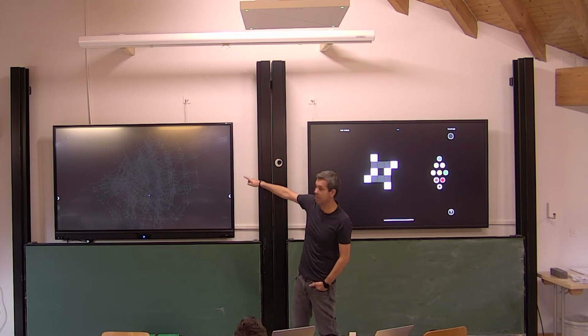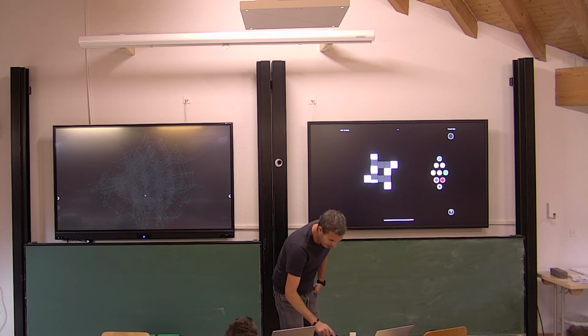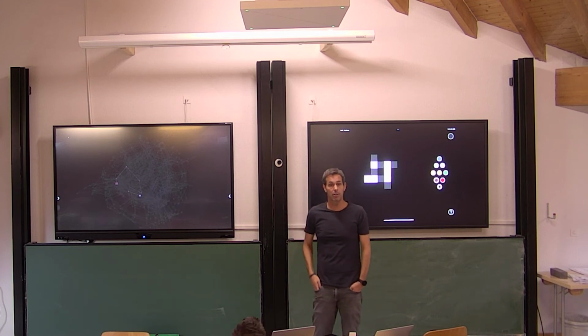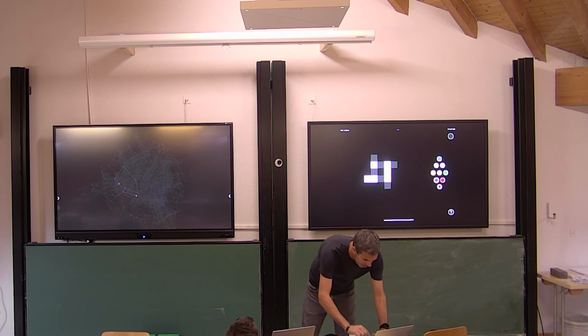And what you see here on the left, which you barely can see, is the graph of this particular puzzle. So, as an individual, it's very difficult to come up and color this puzzle. I mean, it would take really a long time. But as a crowd, this can be done.